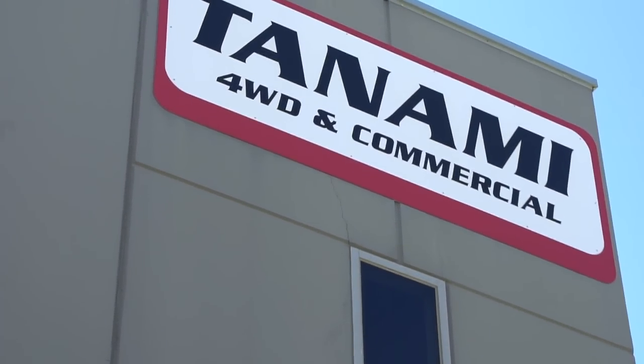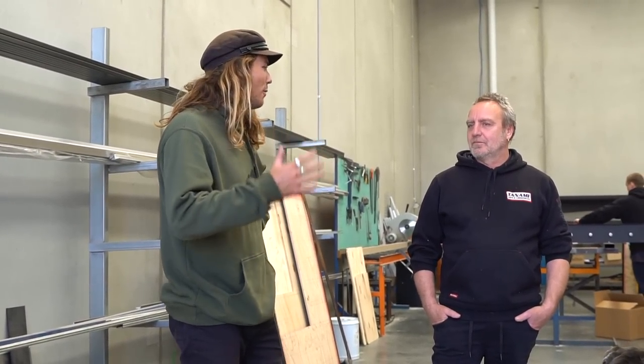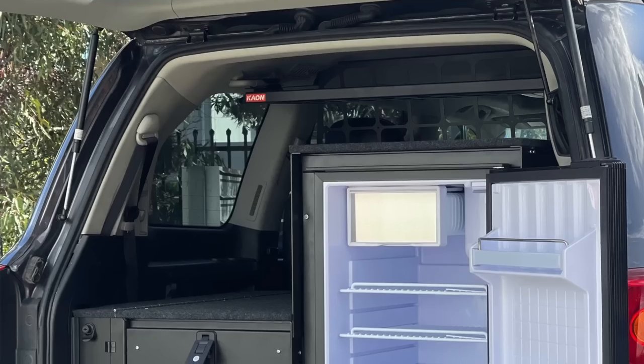All right, so we're down here at Tanami four-wheel drive and commercial. Not Tanami, it's Tanami, so if you say it wrong, they're gonna belt you. These guys are gonna be fitting out the back of the 200, super keen on it. Explain Tanami and what you guys do here. Pretty much, we just make drawers. That's it.